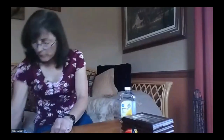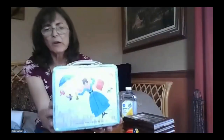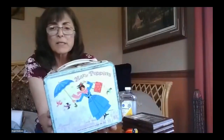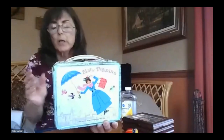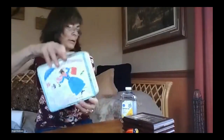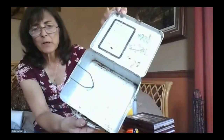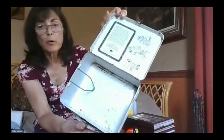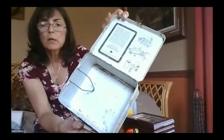I also have the lunchbox I had when I was little. All right, we got Mary Poppins here. Okay, same thing again. You can see that it's rusty. This is actually a reproduction of what I had, my mom threw mine out, but it's rusty on the edges here. Okay, if I open it up, it's pretty rusty inside. Do I want to repaint that? No, I'm leaving it exactly the way it is. I do have the thermos, it's just not in here. So, you know, because if you paint it, you damage it.